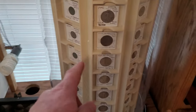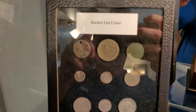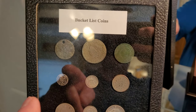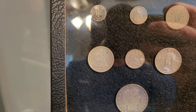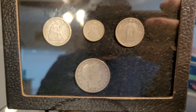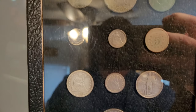But let's go back to coins. These are not all my coins. I've got other coins right over here. These I call my bucket list coins. That's a half cent, a large cent, 2 cent, 3 cent, half dime, shield nickel, and then a seated quarter, seated dime, then a standing liberty, and a barber. Every time I dig a coin for the first time, it's on my bucket list, I put it in there.